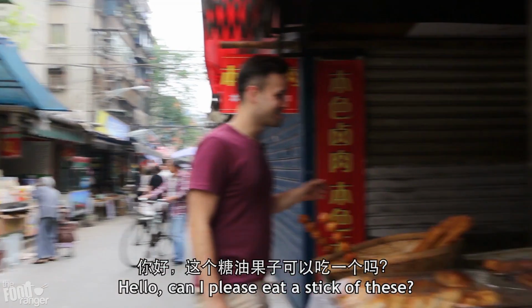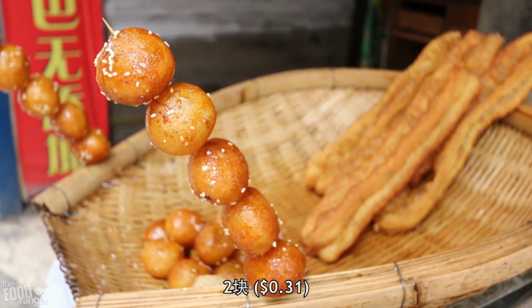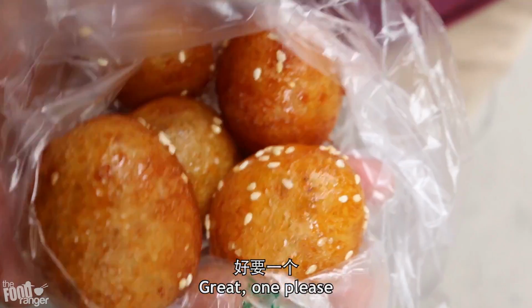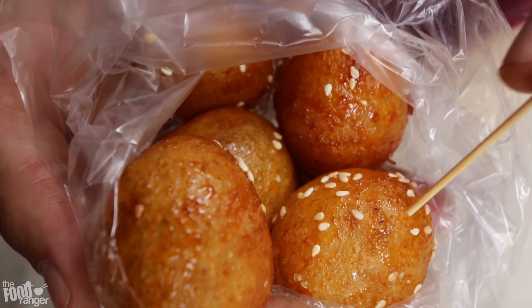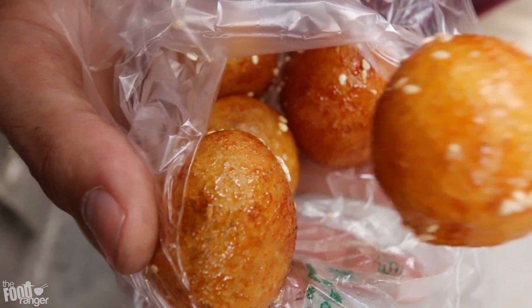Take a look here, tang you guo zi, little sticky rice balls covered in red sugar on the outside, white sugar on the inside. We're gonna try it.